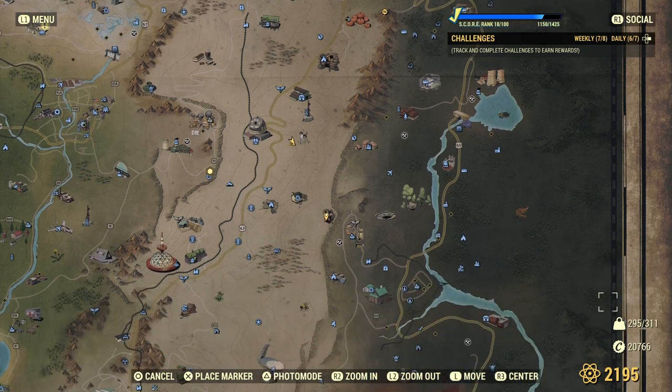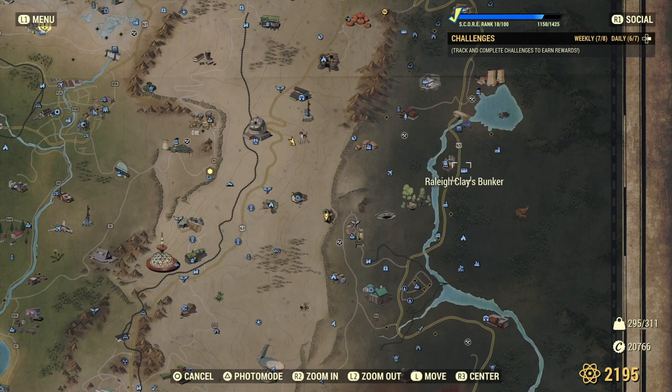But where you get gourd for the Cranberry Relishes is Rally Clay's Bunker. And you just go there. You'll have to operate a computer to get in, I think. I don't think you need to do a quest as far as I know. Hopefully not. If not, I'm sure it won't be hard to get in there. And then you go into the basement, and there's like these little planters, and there will be gourd down there. There's no point in wearing Green Thumb for that.